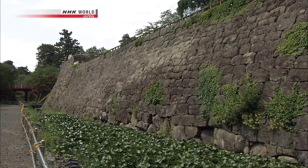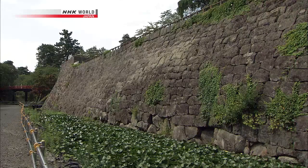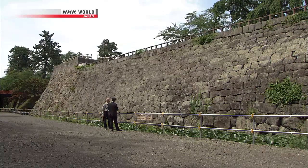Have you any idea how long and how much money it's going to cost to finish this repair work? Overall, the work is expected to take 7 to 8 years. And the estimated cost is somewhere around 2 billion yen.